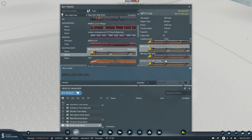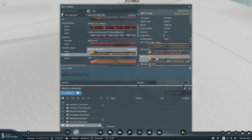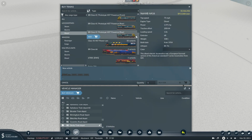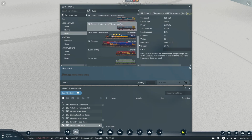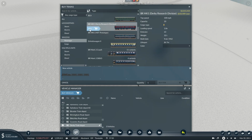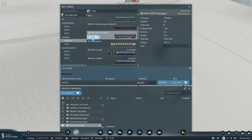So let's just take a look at the 7 car, 4,000 horsepower, 370 kilonewtons of tractive effort. Going back to these, we've got the prototype Class 41 power cars, and then if you go to the wagons, we've got a few variants here. We've got a BR Mark 1 Derby Research Division. We've got a HST Mark 1 prototype, as we have an autosave.